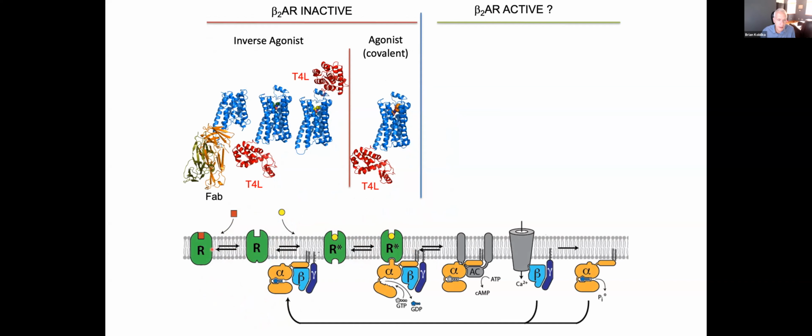So we now had some components of this signaling cascade identified. We had inactive structures using a variety of different methods. We then tried to get a structure of an active state. We even generated a covalent agonist to stabilize the active state. We were able to get a structure again with a fusion protein. However, the structure was in exactly the same conformation as the inactive state. So even though it was bound to a covalent agonist, it crystallized in an inactive conformation.